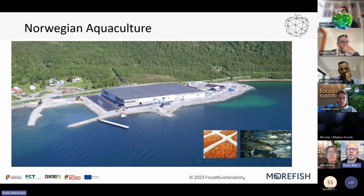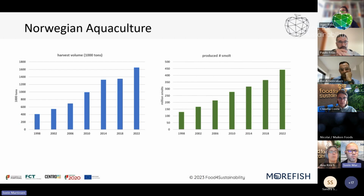So RAS technology entered the market in Norway about 15 years ago, but we still think the technology is not mature enough to have 100% safe production. I'm going to talk a bit about the main drivers that are challenging. I will just show you the increase in volume in salmon farming. 1.6 million tons were produced last year, and out of that we need around 450 million smolts produced on land, and maybe 50-60% of these smolts are produced in RAS, the rest in flow-through systems.